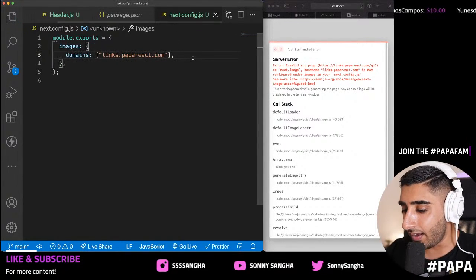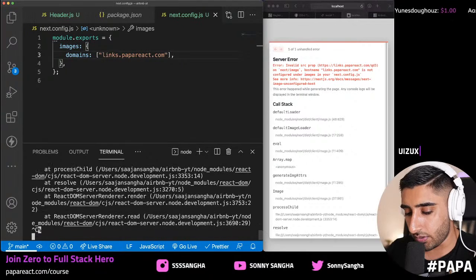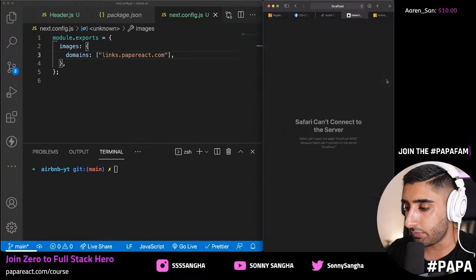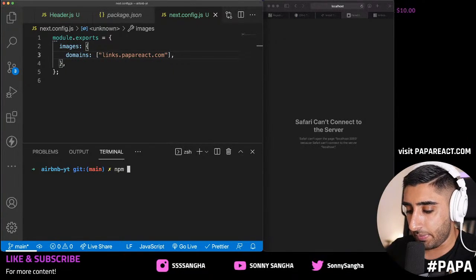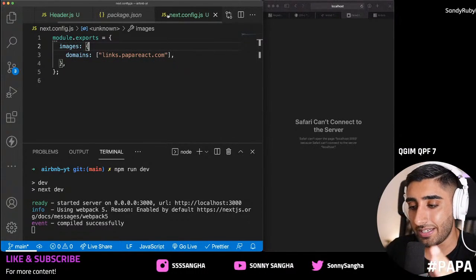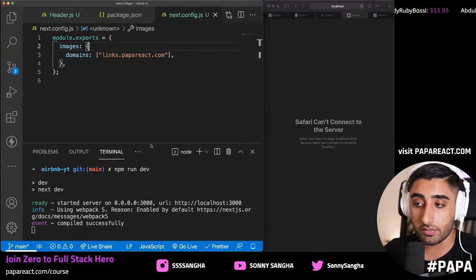Now, because we changed it, you see it says found a change in next.config.js, restart the server. So I'm going to press Control-C to cut my server. Command-K is to clear your terminal. Now you can see I'm not running it anymore. If I try to refresh this, Safari can't connect to the server. So I'm going to rerun my app with npm run dev. The reason we need to do that is anytime you change your Next configuration file, you're going to need to restart your server because that's a configuration file.